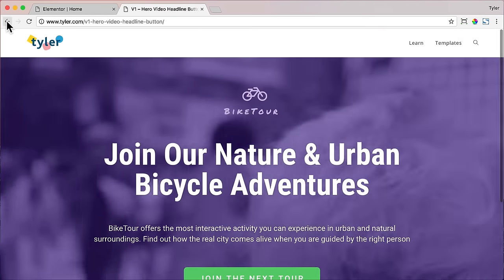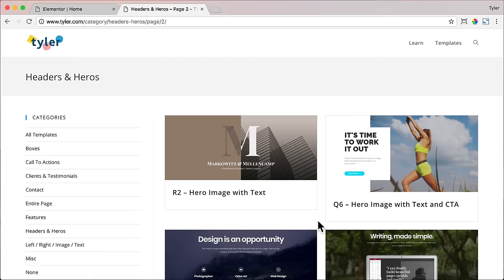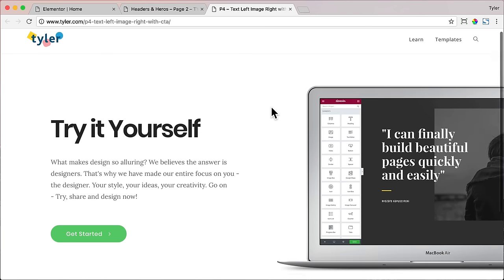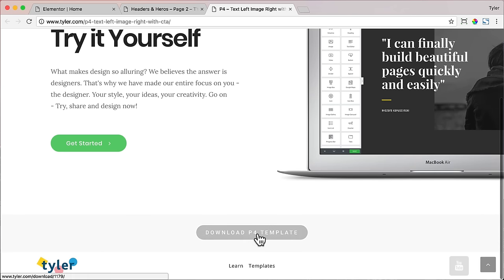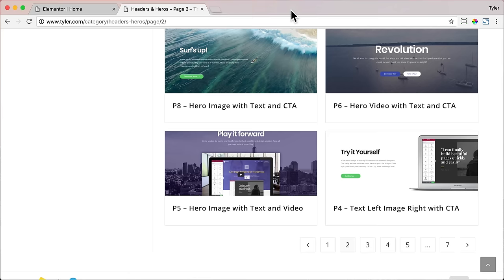All right, let's go back and let's search for another template. Let's just keep on scrolling down. Maybe we'll go to page 2, and I like this one, P4. So we can just click on it, and you can press Control and click if you're on a Mac, or Command and click if you're on a PC, or you can right click and open it in a new tab. All right, this one is pretty cool. I really like it. It looks awesome. So I'm gonna press Download Template and save it. Exit out of there. And now let's get a client and testimonial.